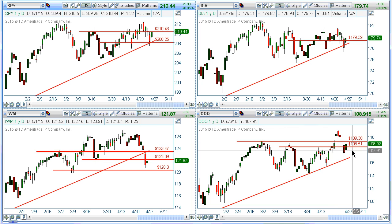And then on the Q's, you see the Q is also putting in a nice inside bar here and trending up on this trend line. So if we could hold this level and close right near where we are right now, I think that would be a nice setup for next week. If we get one more minor pullback, and then get a push up on that, then that will be a real nice setup. So that's it for now.